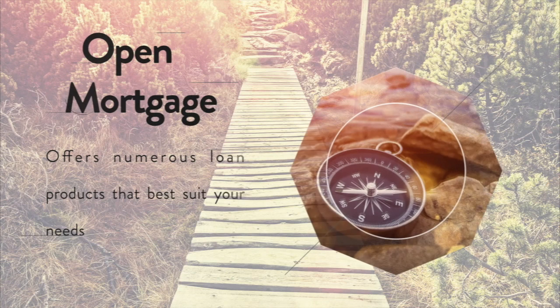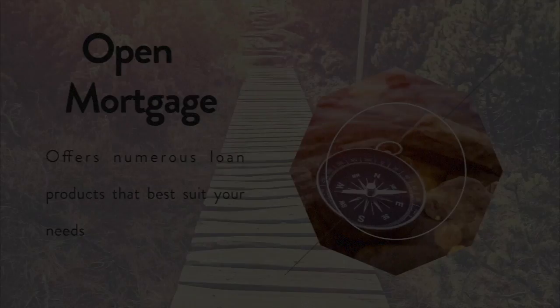you. Just as there are a wide range of styles and layouts designed to appeal to your wants and needs, there are also numerous loan products available here at Open Mortgage best suited for your situation. Let's take a look at some of the programs that Open Mortgage offers.